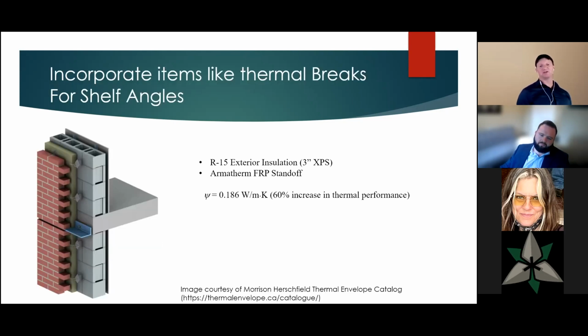So there's a product called Armatherm. It's an FRP standoff. This one's already modeled in the Morrison Hershfield Thermal Catalog, and it ends up giving you a 60% increase in your thermal performance, dropping your linear transmittance to 0.186 from 0.464.